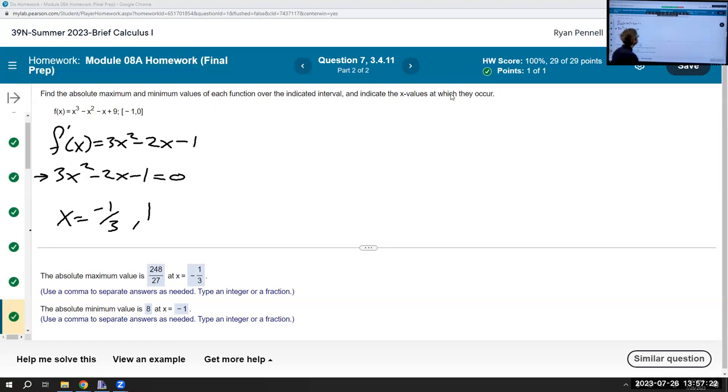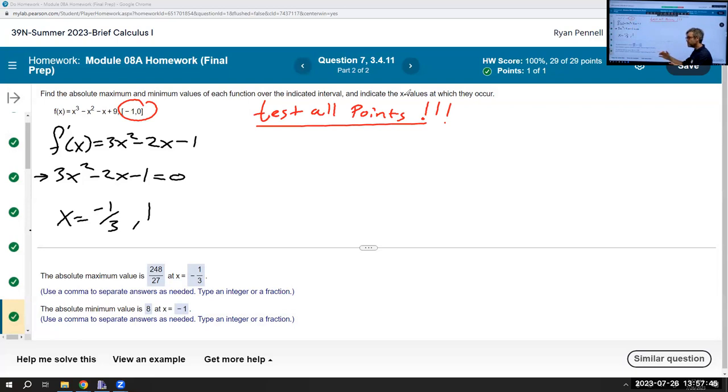Now, what I really want to explain is that you have to test all points. What do I mean? Because this is a closed interval, you absolutely have to test the boundaries. If it's open-ended, like the previous questions, you don't. But for this, you have to, because the maximum or minimum could lie on those boundaries.